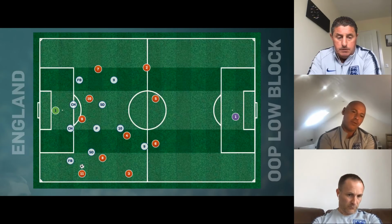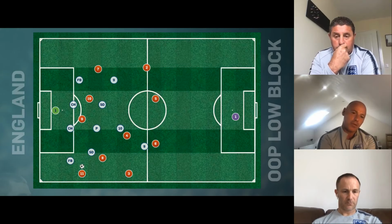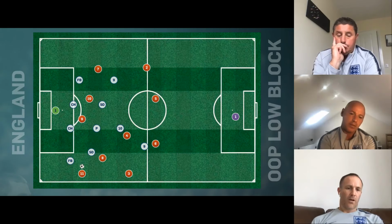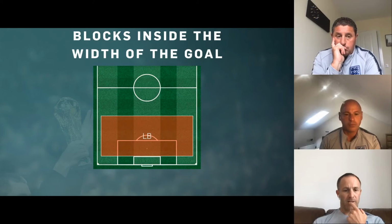Just on the role of the pivot then, any point would the pivot drop in to the back line? So for example, if the centre half is dragged out wider into a wider position, would pivot's job then be to fill that hole? I've got some slides actually, Bish. If you hold that thought a little bit, we'll come back to that one. So that'll be a good one to think about in a second.